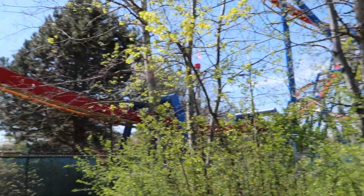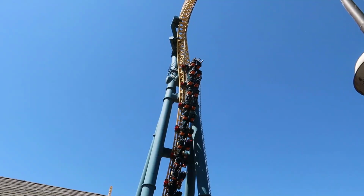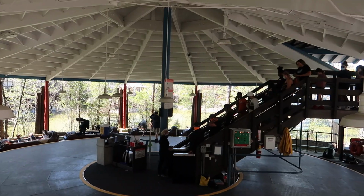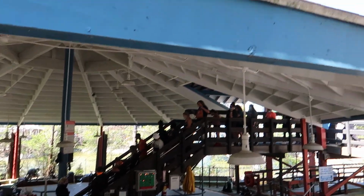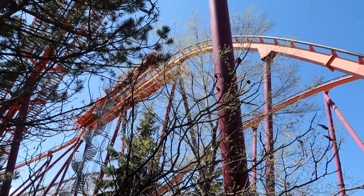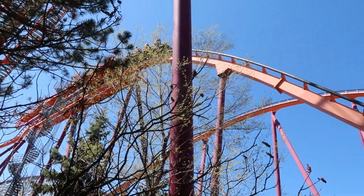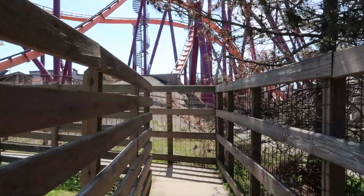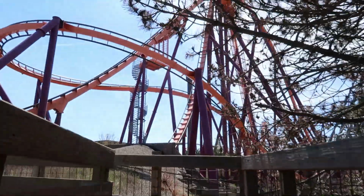I will say though, Superman Ultimate Flight and V2 have some of the slower loading processes, just because of the nature of those rides, so those lines do seem to move a little slower than some of the other ones. Most rides here do run 2 trains pretty regularly, even on the slower days. Sometimes Raging Bull and Batman do run 3, but so far in 2021 they've only been running 2 trains.